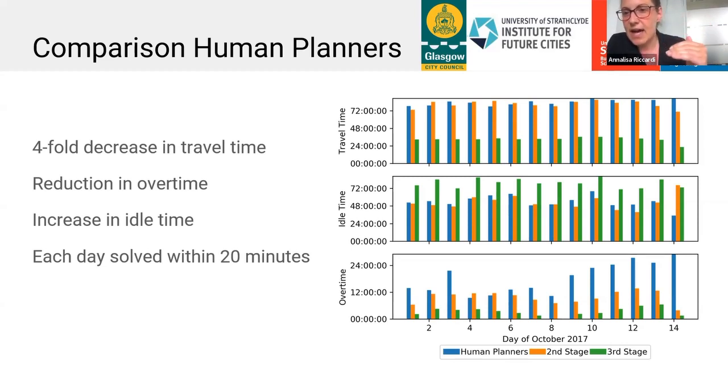You can see that the travel time reduced between the blue and the green by almost four times. There is an increase in idle time in the green. So this means that there are more carers in the rota that could service more visits because they are in idle time. There is a reduction in overtime if you compare the blue and the green, so fewer carers work extra hours, which is not good for the carers nor for the company.